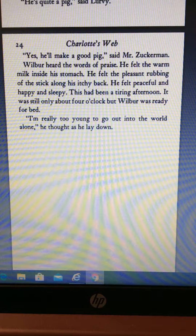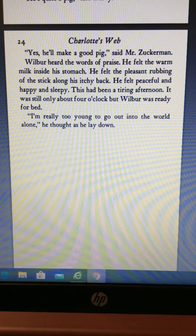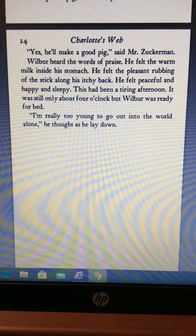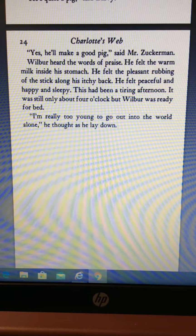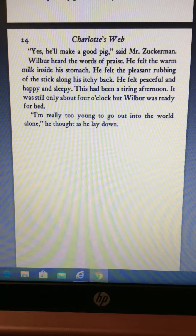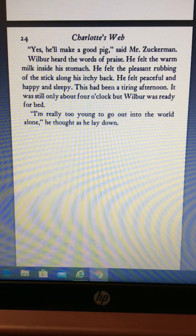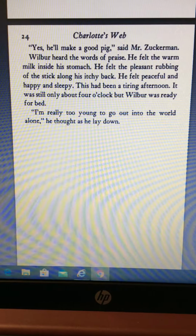He felt the warm milk inside his stomach. He felt the pleasant rubbing of the stick along his itchy back. He felt peaceful, happy, and sleepy. This had been a tiring afternoon. It was still only about four o'clock, but Wilbur was all ready for bed. "I'm really too young to go out into the world alone," he thought as he lay down.